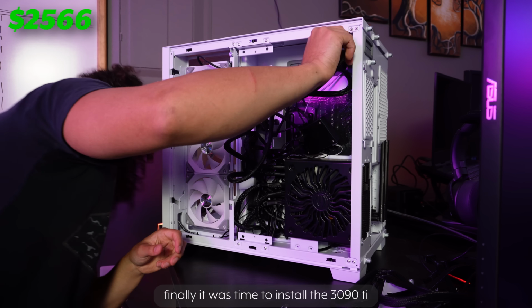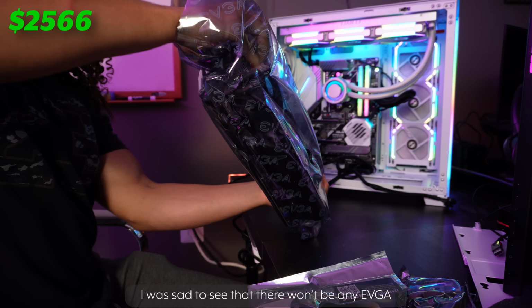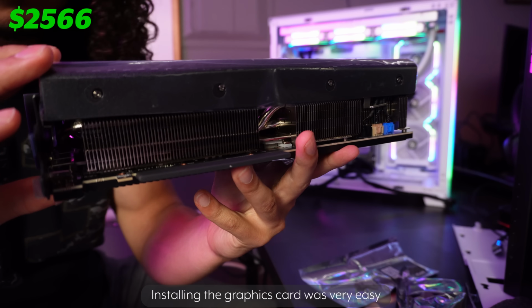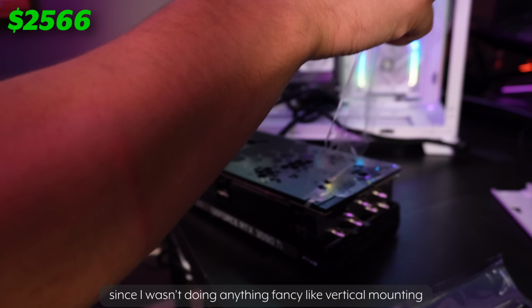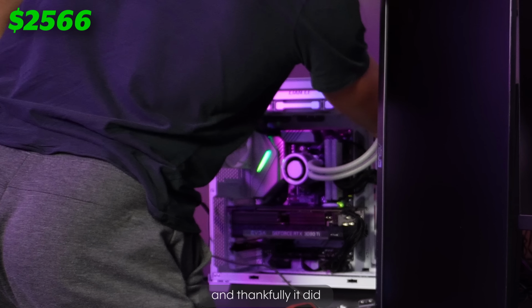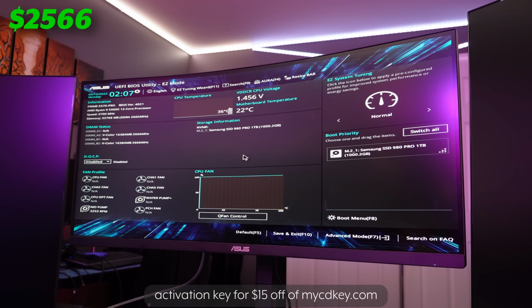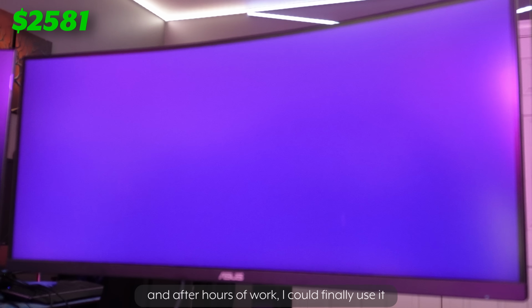Finally, it was time to install the 3090 Ti. This graphics card is massive. I was sad to see that there won't be any EVGA 40 series cards because I love EVGA. Installing the graphics card was very easy since I wasn't doing anything fancy like vertical mounting, and once it was in, I could see if the PC would actually boot up. And thankfully it did. Then I installed Windows and bought an activation key for $15 off of mycdkey.com, and after hours of work, I could finally use it.